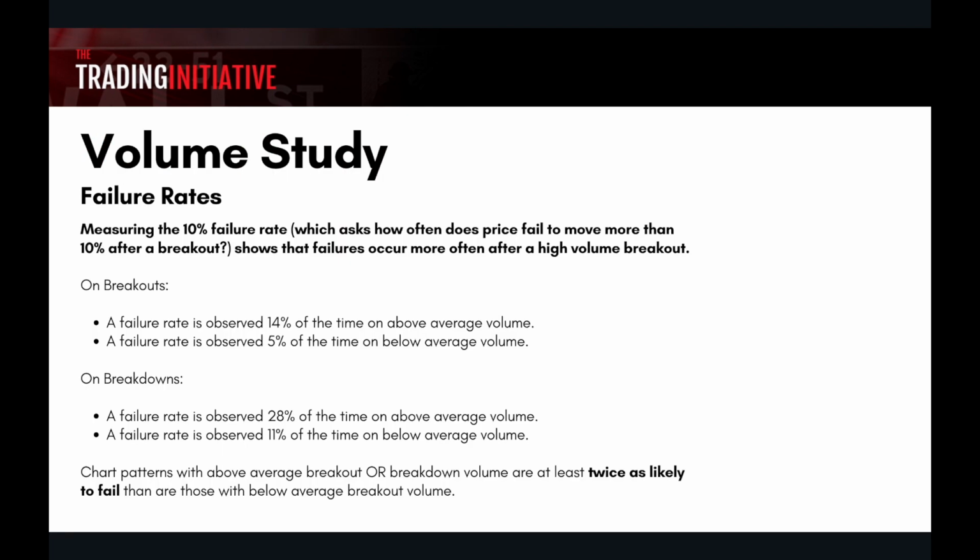Okay? Failure rates. This is important. Bulkowski measures a failure rate by 10%. Let's see, measuring the 10% failure rate, which asks how often does price fail to move more than 10% after a breakout, shows that failures occur more often after a high volume breakout. We were just talking about that. But he goes into more detail. On breakouts, a failure rate is observed 14% of the time on above average volume. A failure rate is observed 5% of time on below average volume. So almost triple. On breakdowns, a failure rate is observed 28% of the time on above average volume. A failure rate is observed 11% on below average volume on breakdowns.